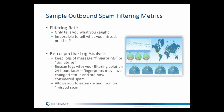It sounds somewhat simple, but one of the things we've actually been doing quite frequently with customers now is finding ways that we can estimate how much spam left the network. The way we do this is what we call retrospective log analysis, where we keep signatures based on the spam that left the network and store that in log files. And then 24 hours later, we can go back and look at those log files and determine, did this signature that we initially thought was legitimate, did the spam filter now think that was spam? And we can calculate very, very precisely that this message was spam, did in fact leave the network, and we'll know exactly how many of these spam messages left the network.